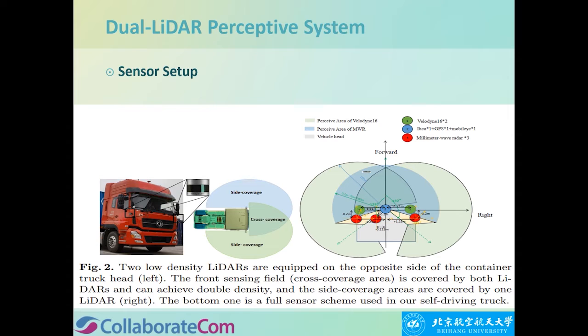When using low-density LiDAR, such as Velodyne VLP16, that can only offer 16 laser scan lines, the sampling information may drop to 1/4 of that of the Velodyne HDL64E.